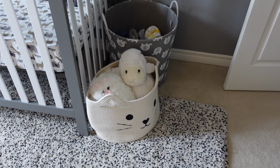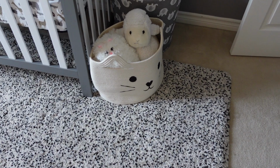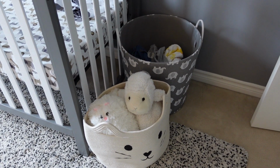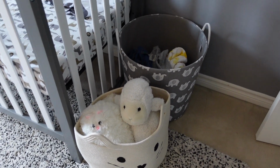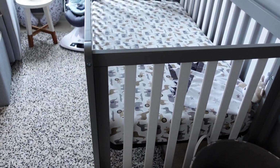All right, so let's go into some detail. I got these two bins, one from Amazon and the one in the back is from Bye Bye Baby. The first will just be a little stuffy or toy bin, and the second in the back we're currently using as his hamper.